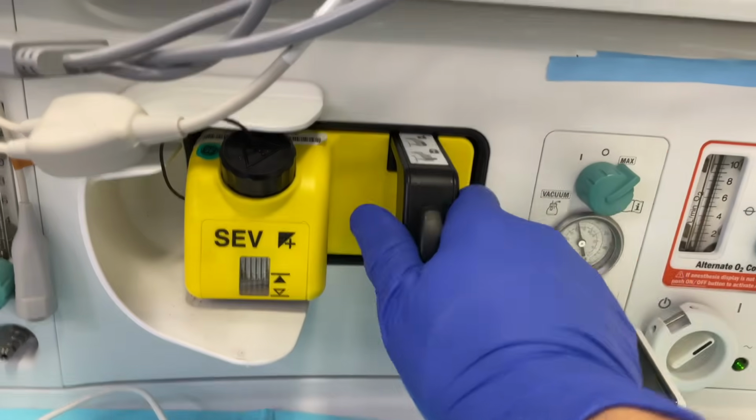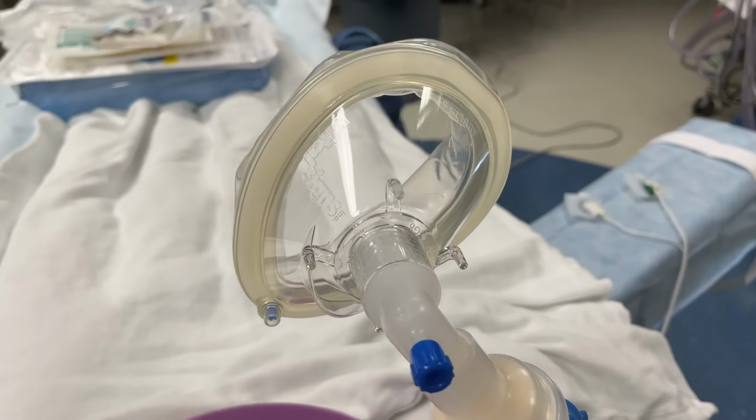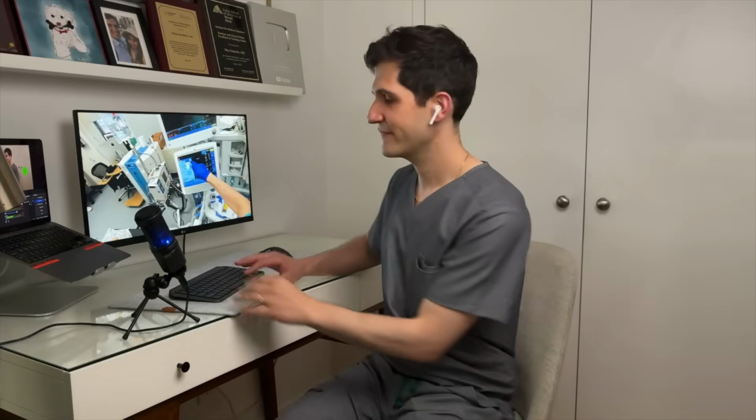The second reason why, in this case, we have a mask on the patient's face is to be able to actually deliver the anesthesia. So this is called an inhaled induction, meaning that the patient is going to breathe in the medication that has them go to sleep. This is different from an IV induction, where we have an IV in place and then administer the anesthesia through the IV and have them go to sleep that way. I actually made a separate video about inhaled induction versus IV induction and put a link to it right here if you'd like to check it out.